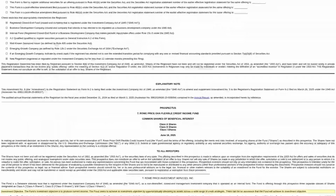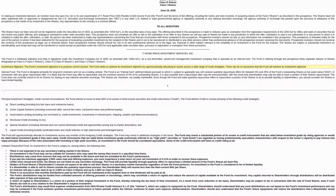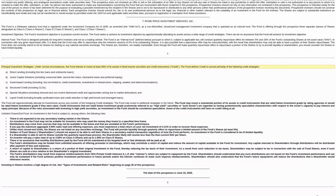Speaking of the fund, their investment objective is to produce current income. Basically, they want to generate cash for their investors. They plan to make that income by investing across a wide range of what they call credit strategies. More on how they are going to do that later. Under normal market conditions, the fund intends to invest 80% of its money in what it's calling credit. That includes direct lending, junior capital solutions, asset-based lending, structured credit, special situations, and liquid credit. That's kind of a word salad, but those are different kinds of debt. Some are safer, some are riskier. I'll try to explain them.